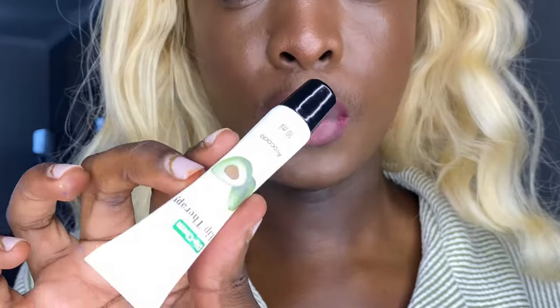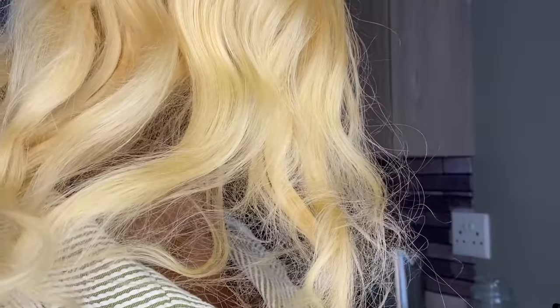Now that we are done with our lips, we're just going to go in with our lip therapy from Discam. I could have used it because I just wanted to go for a nude lip, but I always prefer a clear, transparent one. But then we can try a nude lipstick and show you guys how it's going to look.